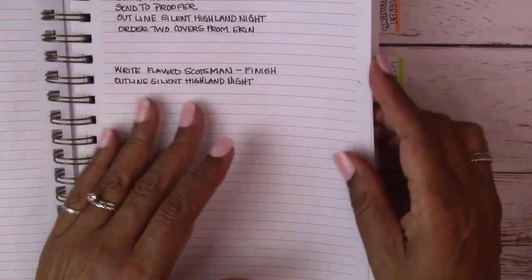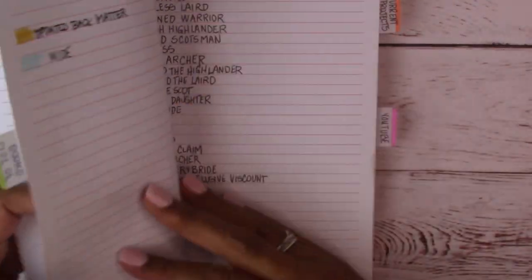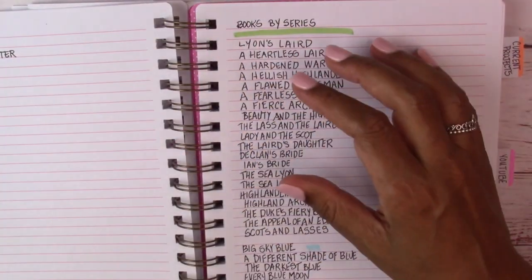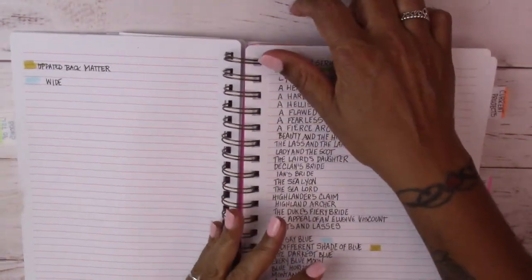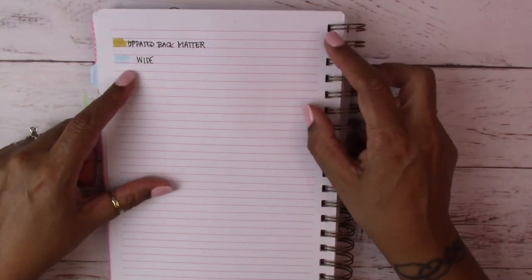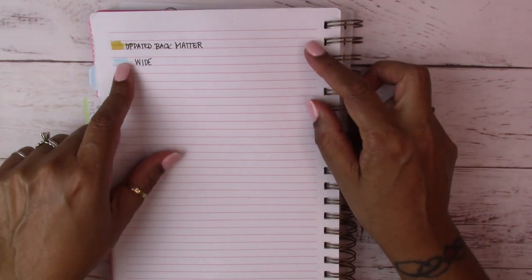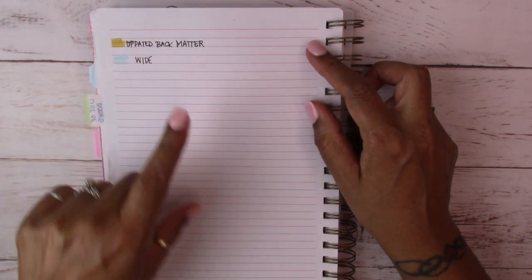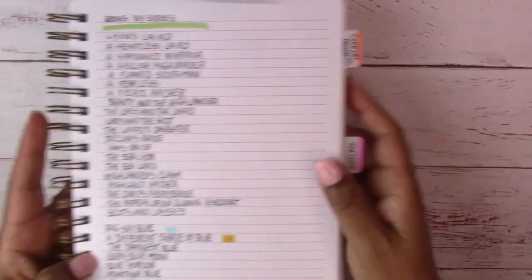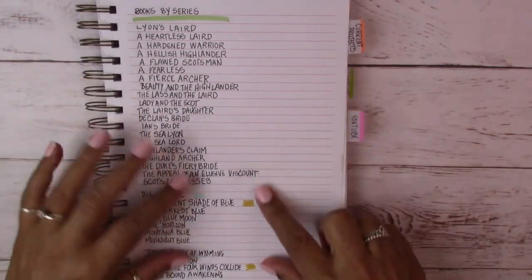Okay, and then more notes. I'm a list maker. And then back here I have a tab that has a list of all my books, and I'm starting to update the back matter on some of my older listings, so I have that there. The blue mark means that they're published wide. So I'm just starting to do the back matter updates. Actually, there's a lot that I don't need to update the back matter on.